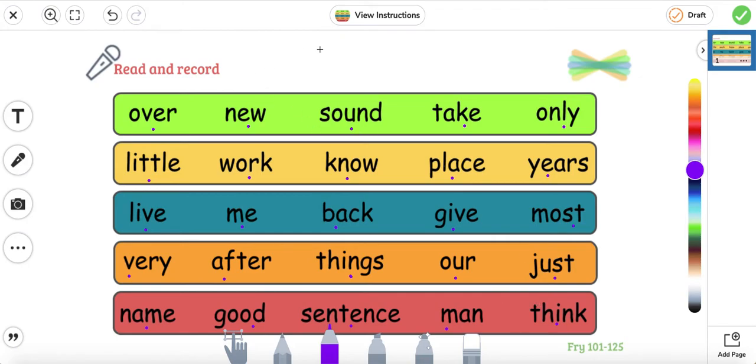Okay, so we actually said the words 3 times. So let's see how many words there are. 1, 2, 3, 4, 5. 1, 2, 3, 4, 5. So it's 5 rows by 5 columns. That means it's 25 words. We read 25 words 3 times.